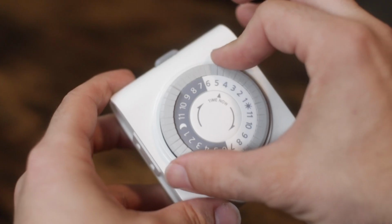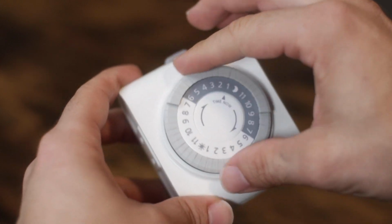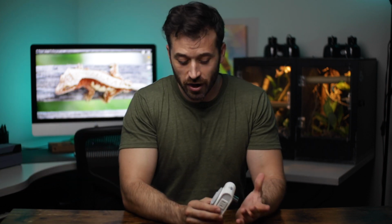You can program it exactly to have like 10 hours of daylight or 12 hours of daylight, whatever you need. And then you can just change it out throughout the year if you need to decrease that, increase that, whatever it is. But yeah, this one's super simple right here.